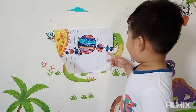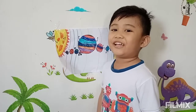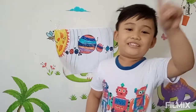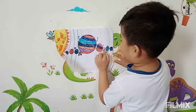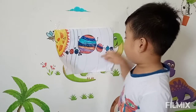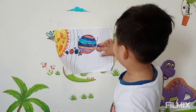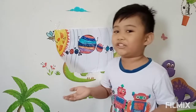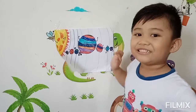Next, Uranus. Uranus is a sideways planet. And its rings are there. And Saturn's rings are not like that, just only like that. But Uranus' rings are only sideways.